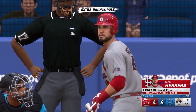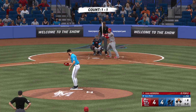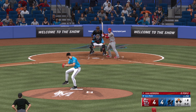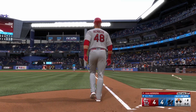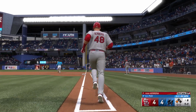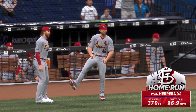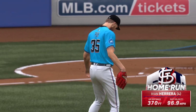Back here at Loan Depot Park, here's the catcher, Ivan Herrera. Man at second. Drilled to right, way back there, and that is gone. And they take the lead. It's 6-4. The one thing the pitcher didn't want to happen just happened. That's not an easy one to stomach.